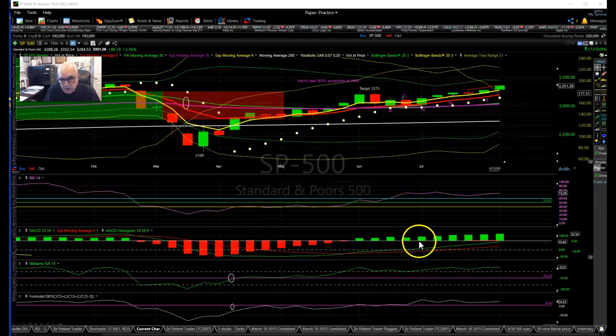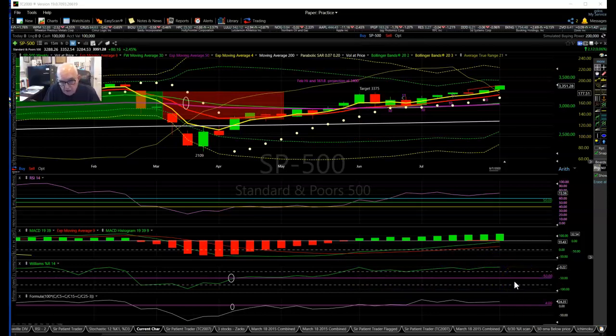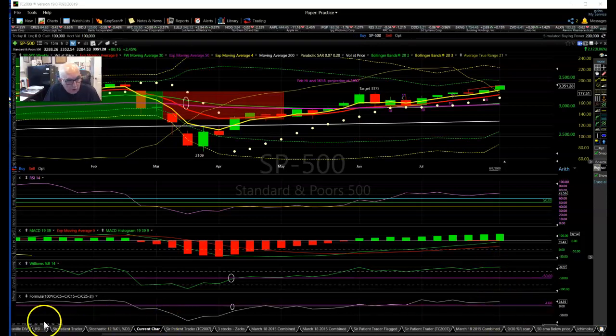As far as MACD is concerned, on the weekly chart, it's trending up above the zero line. So we have indications of a continuing uptrend. The Williams percent R, the 14, is still trending above that minus 50 magenta line, and the rate of change indicator is above the 4. So the weekly chart is still looking good, trending up.